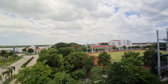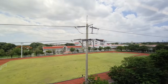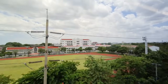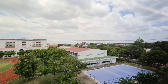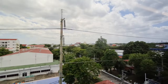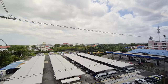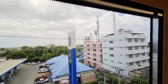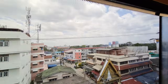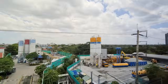Yeah, so this line is the longest line in Bangkok, and they are planning to extend it with 4 more stations in the north and 4 more stations in the south. So it's going to be even a little bit longer. Yeah, to ride this whole line at the moment is 59 baht.